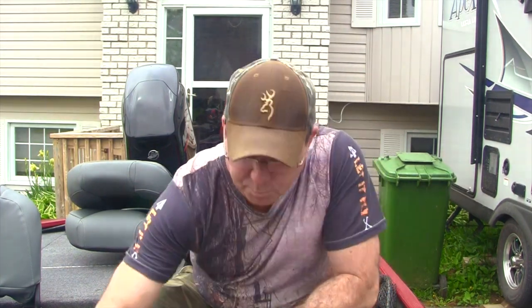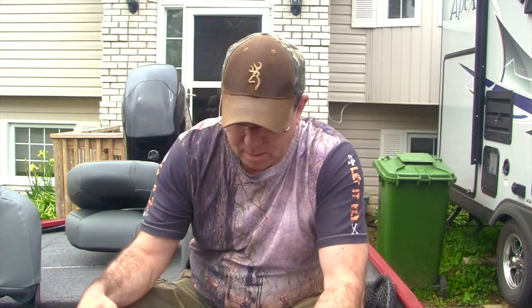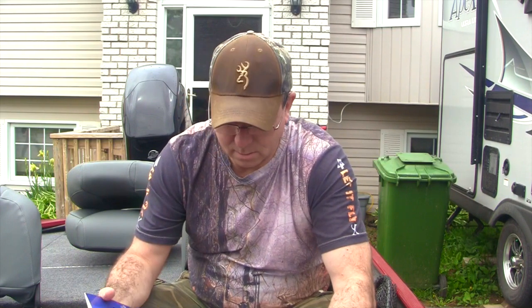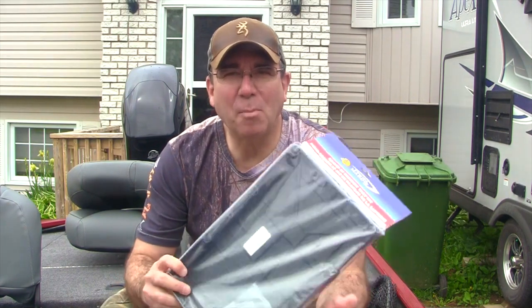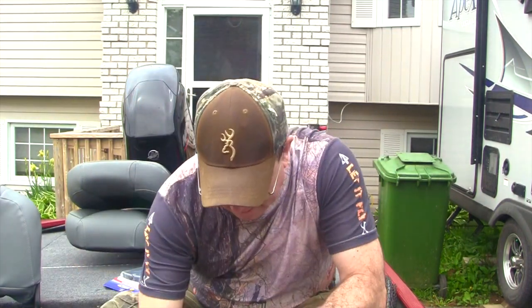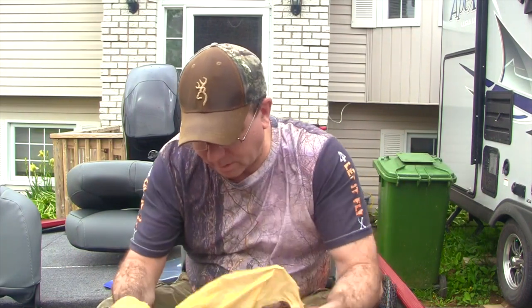What else did I get at Bass Pro? Tray for the battery. I bought a tray for the battery so that I can mount that new battery down there. So that's going to be an important bit.